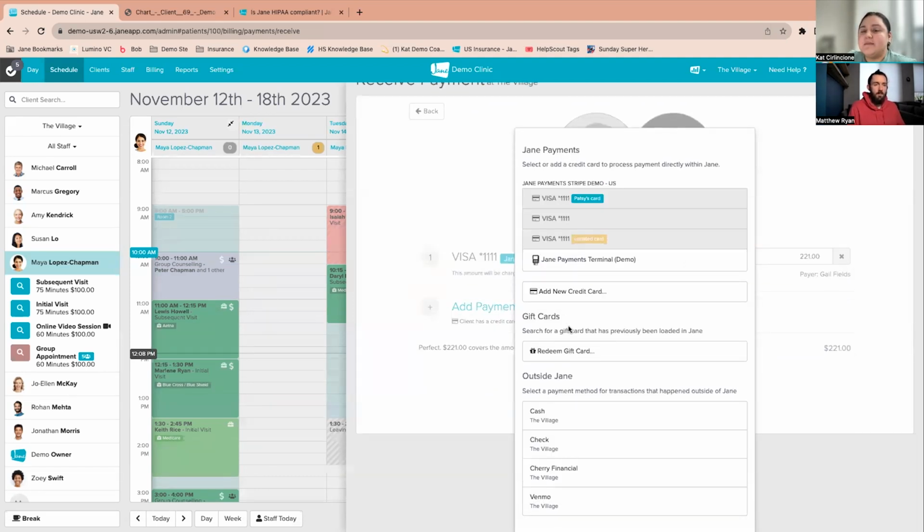So if you were using a method outside of Jane, you would just tell us about it. You would just list it. So you can say cash, check, Venmo. You can maybe add Zelle. The other day I saw Bitcoin. So absolutely you can add on whatever you like, and we can register and report on what you told us you took. The difference would be that you told us you took cash, but we can't confirm that exchanged hands. With a Jane Payments Visa, we know via transaction ID and an authorization number that that actually took place.